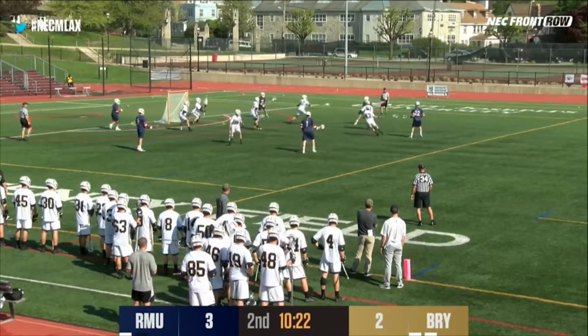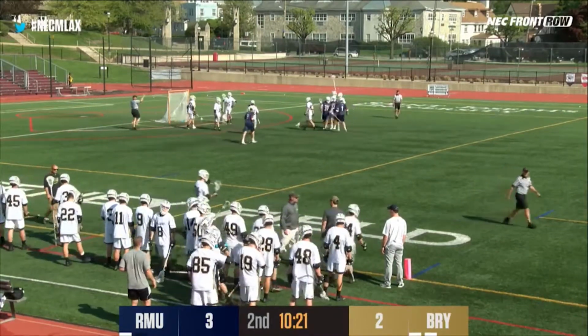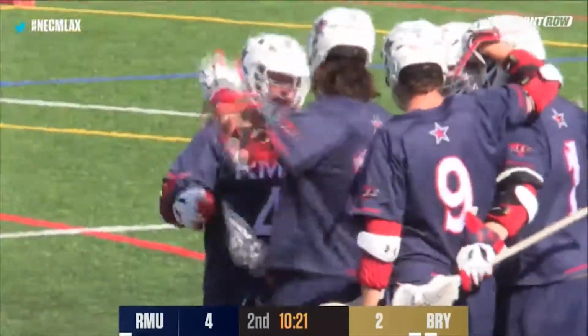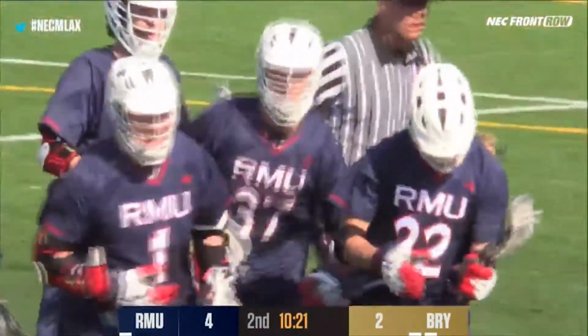Looking to turn it into a goal here. Great movement. There's a goal. Right to the far alley, and Connor Yepsen with a heater to make it 4-2, Robert Morris. What a shot here by Yepsen.